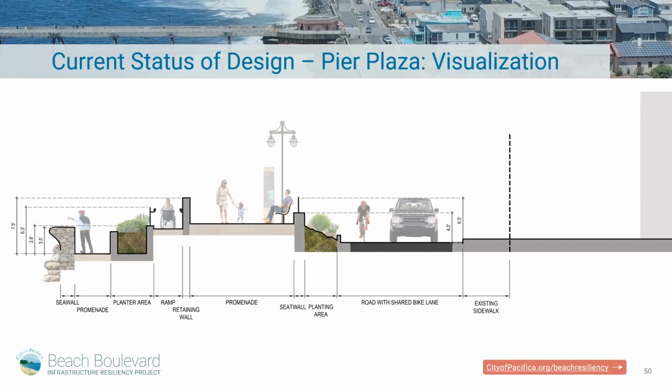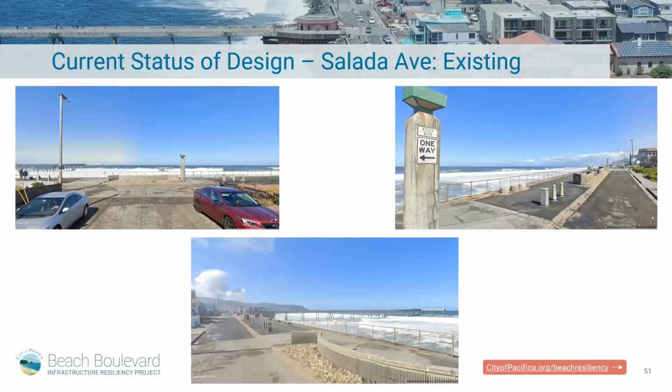So again, as you move south, your views from the promenade out to the ocean will not be impacted. However, your views along the road will be. You can see this on the next slide, the existing view at this location. So looking out, is that Slada looking out? With how the current design is, that seawall is dropping in relationship with the road. So you still have the same view that you had up the north end. It's a view out through the railing to the ocean.